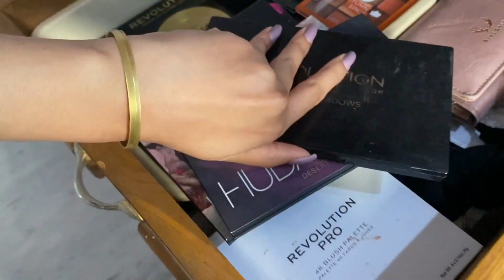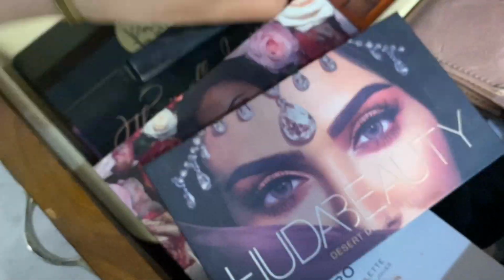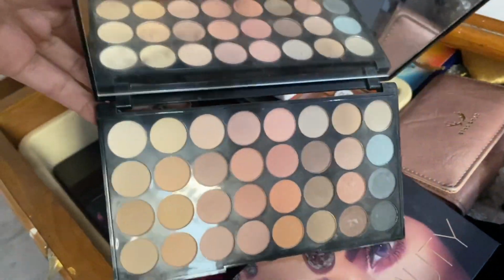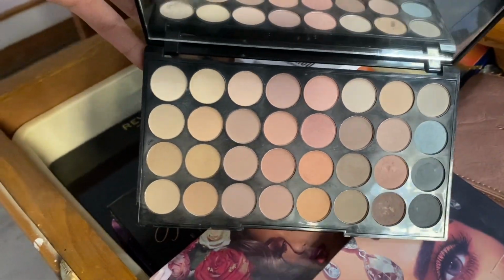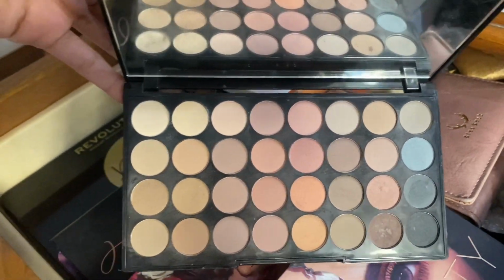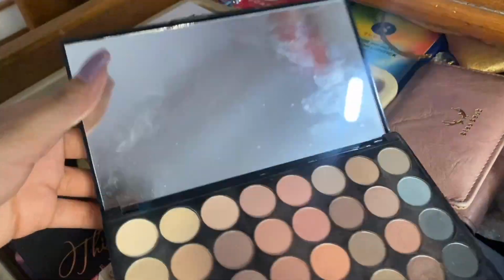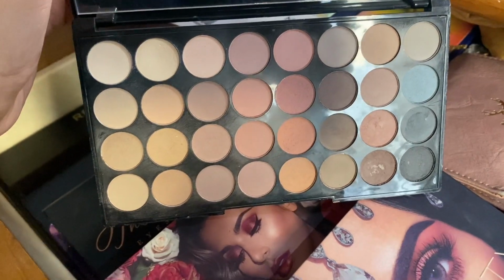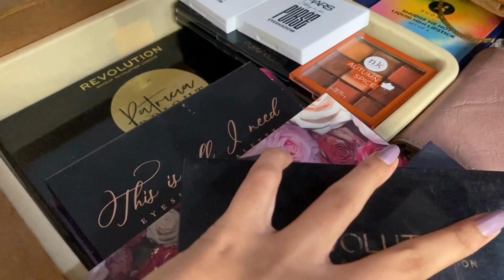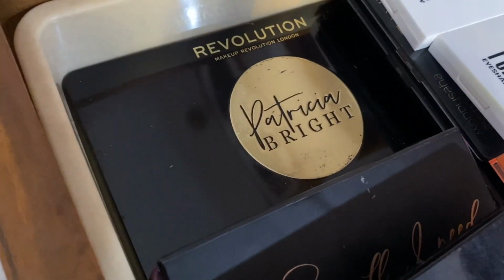This is a really old palette of mine, like a million years old. This is the Makeup Revolution eyeshadow palette, and this is my second or third palette I got, from the time when I started to understand makeup. I was like, these are the colors I'm going to use on a day-to-day basis, and as you can see, I've used them. Not a great formulation now, though at that time it was. It blends occasionally, it's a bit chalky and everything like that. So this is the Makeup Revolution Patricia Bright palette.